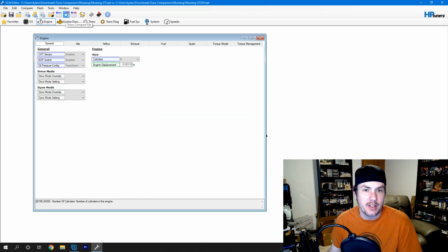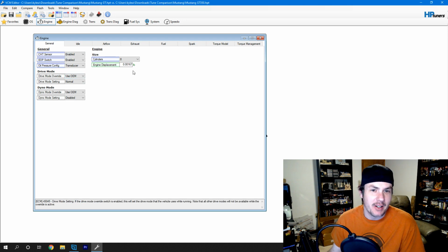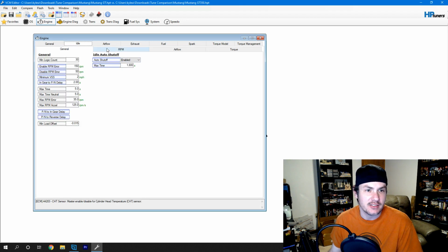Obviously our engine displacement, we've got a 1.6 pounds. That's an interesting displacement. Grams, milligrams, I don't know why they wouldn't use cubic inches or liters, but apparently they're using pounds on these. And then let's look into idle. We've got some tables here that are present on one and not the other. So the GT has these grayed out tables. The GT350 looks to not have them.